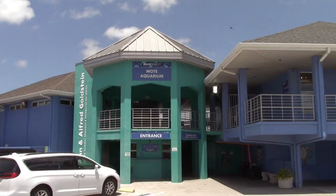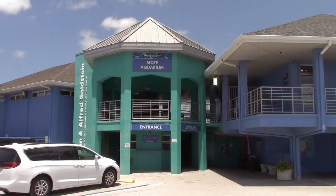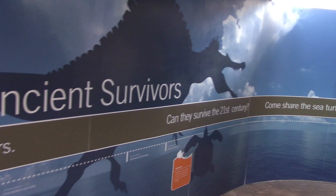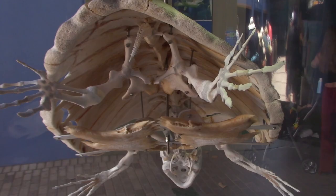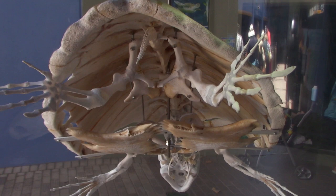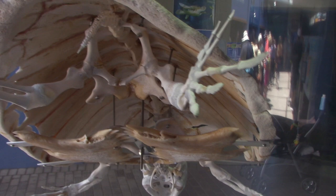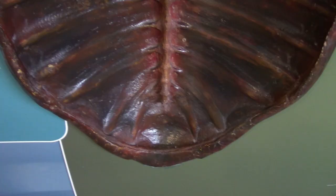All right, if you start at the main aquarium, make sure you hold on to your ticket stub because they check it once you go in here, vice versa if you start here first. So sea turtles. Ancient survivors. Designed for swimming. This is a sea turtle skeleton. See, their shells are part of their body. Loggerhead skeleton. See the rib cage.